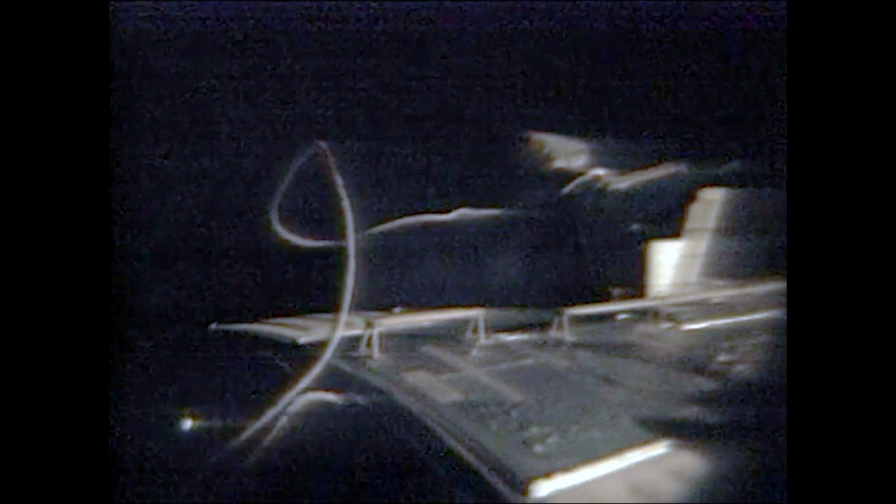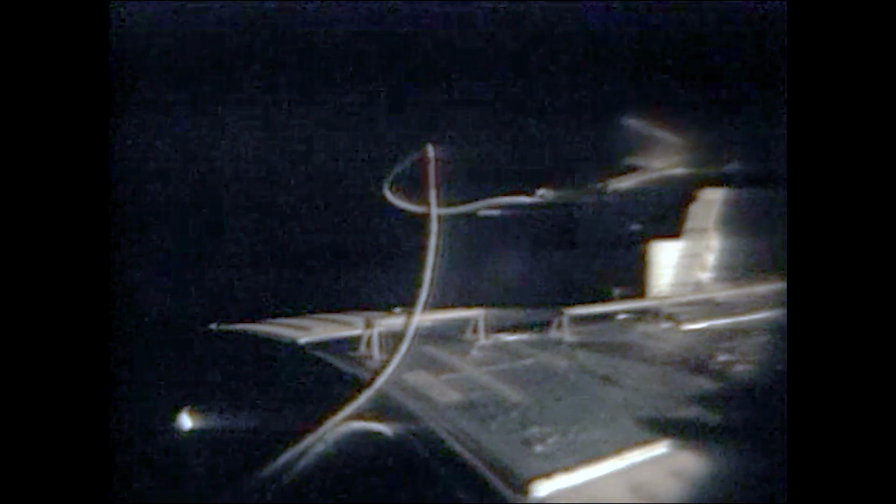Okay. And as I look around, the mass spec looks like it's not quite in the cover. It looks like maybe it's the cover that's jammed. Yes, in fact, it is the cover that's jammed.